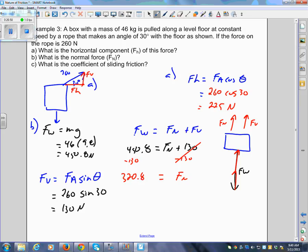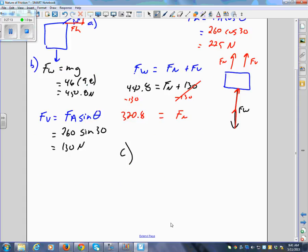Now, why does that matter? It actually reduces the friction force. Here, let's find out what the coefficient of sliding friction is. What is the coefficient? Well, mu is equal to FF over Fn. That was a formula that you found out on Friday, I think, right?